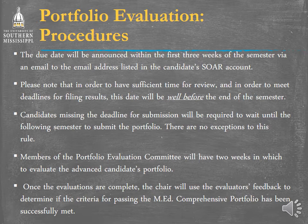Because of that, we cannot accept any late portfolios. So they are due by 5 p.m., usually on a Friday, usually the 3rd Friday before the last day of classes. And if you miss that deadline, we do not accept your portfolio. Once the evaluations are complete, the committee chair uses the feedback to determine if you have passed the portfolio or not.